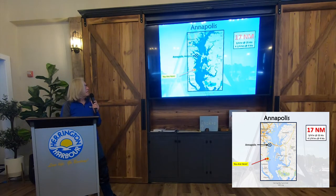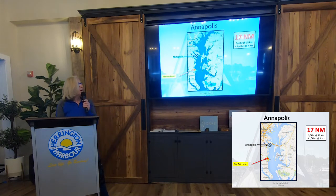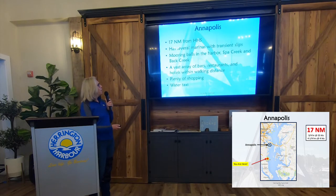It is 17 nautical miles from here. It's only three-quarters of an hour if you're running about 25 knots. And that does not include the time it takes you to untie your boat and get out of the channel, et cetera, and bring it back in again. If you're going at about 4 knots, it's 4.5 hours. Our boat does about 9 knots, so our boat's about 2 hours to get up there. So you can figure it out from there.